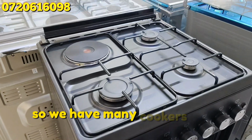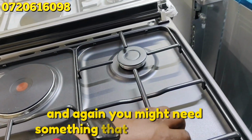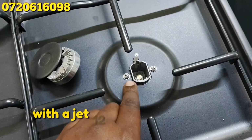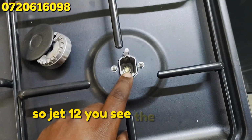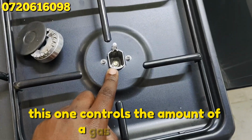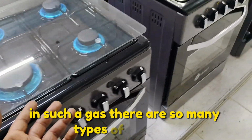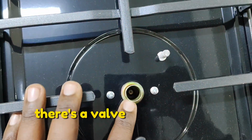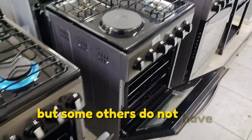So we have many cookers that have this combination, and again you might need something that comes with a jet valve. So let's talk about the jet valve in a minute. So jet valve, you see the valve there. This one controls the amount of gas consumed. There are so many types of that one. So there is something like this as well. There is a valve inside. You can see the valve, but some others do not have that kind of valve.